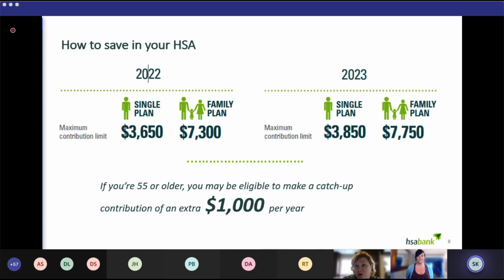The contribution dollar amounts are listed. So if you have a single plan, the most you can contribute this year is $3,850, no matter who has put the money in the account. If you are covering anybody else other than yourself with the high deductible health plan, you can make that contribution of $7,750. Then if you're 55 plus, regardless of whether you're taking single or family, you're going to get to put that additional $1,000 in.